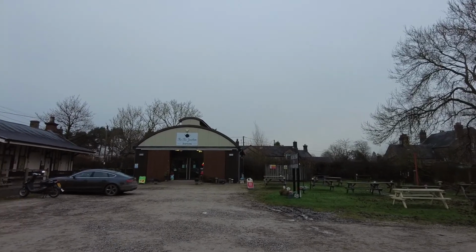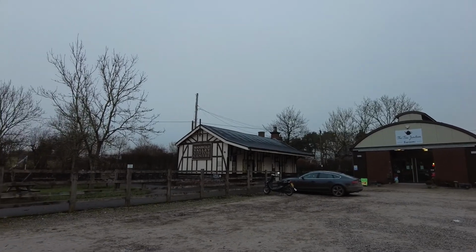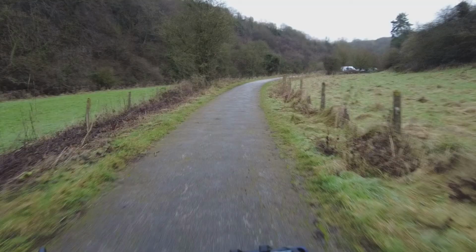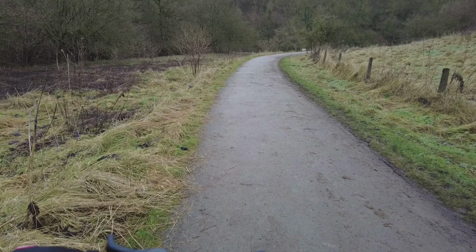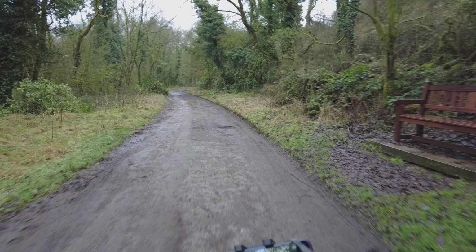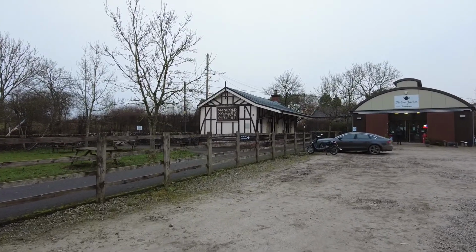Today we're at Hulme End in Staffordshire, just over the border from Derbyshire, between Buxton and Ashbourne. Hulme End is the start of the Manifold Way, which is an 8.5 mile cycling and walking track that goes down to Waterhouses. As we cycle down the Manifold Way, you will learn about its history from when it was a railway line. We will also discover why, from this desolate place in the middle of nowhere, they used to run a train direct into the centre of London. Sit back and enjoy.